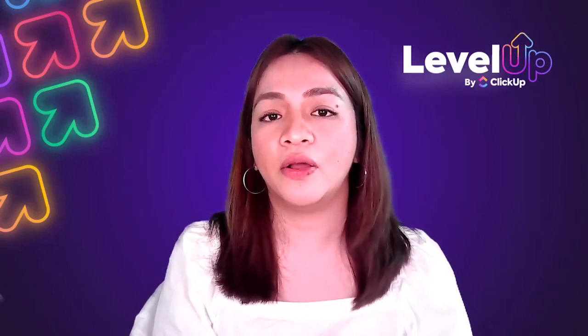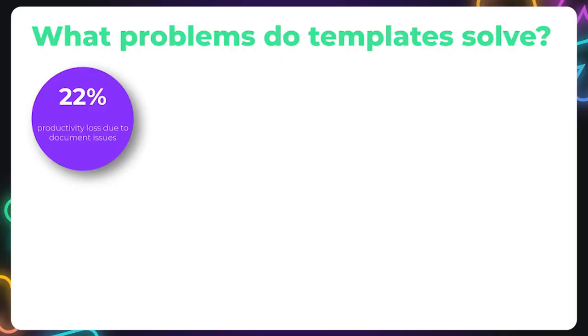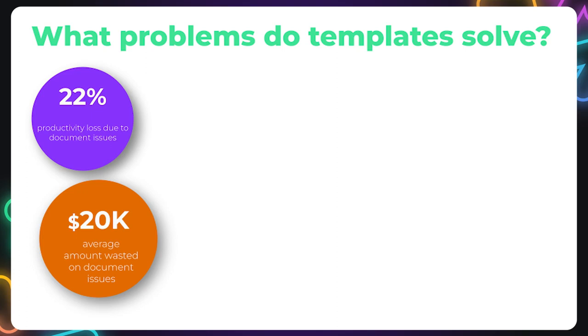Now, before we go to the nitty gritty of templates, I want you to step back and really understand why templates are an effective tool to maximize your productivity. Studies and research show that 22% of productivity loss is due to document issues. And this is because multiple people create different versions of the same document at different instances. This actually translates to 20,000 US dollars wasted fixing those document issues.